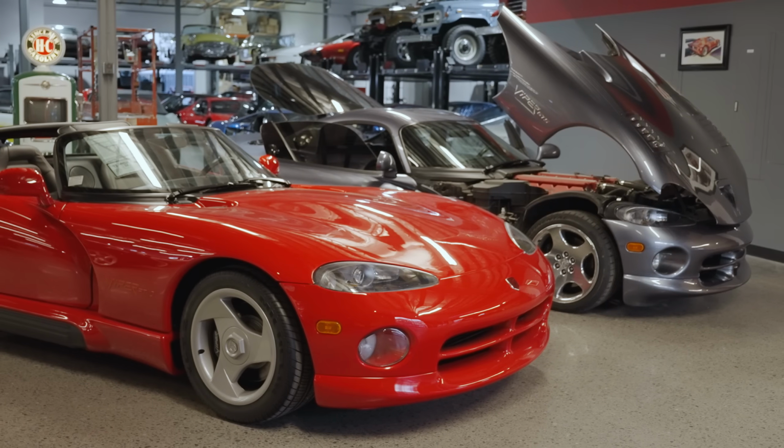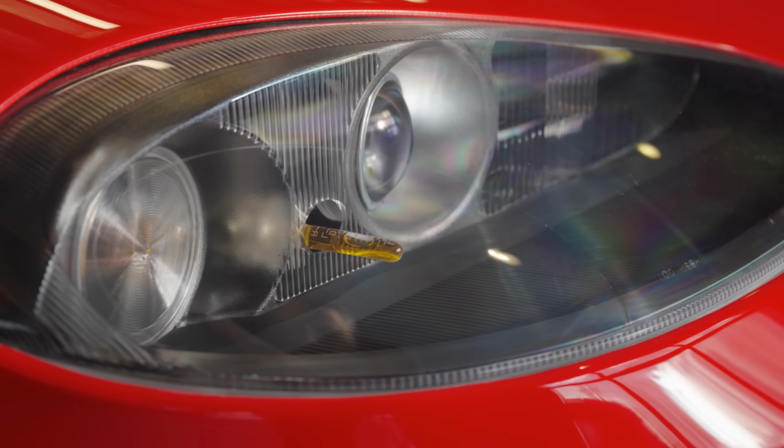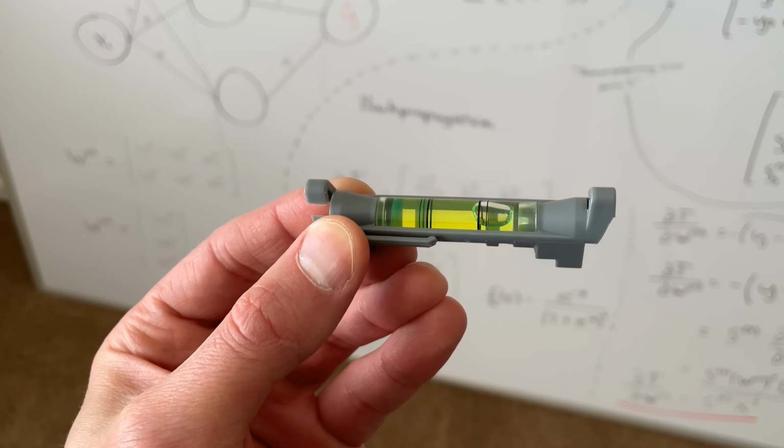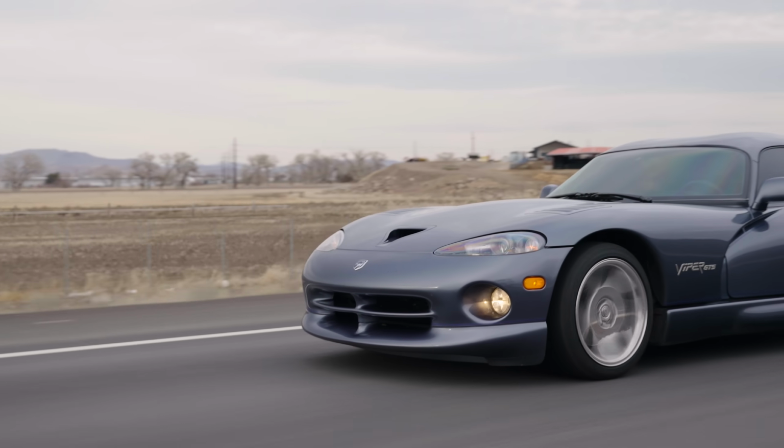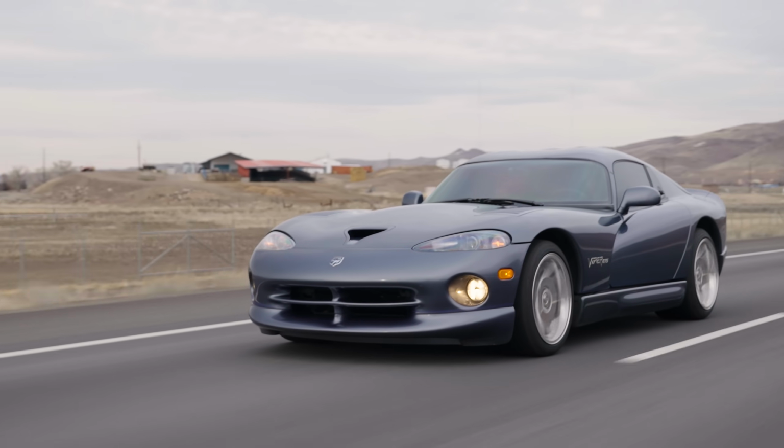These Vipers are the only vehicles I know of that actually use a fluid in their blinkers. Got him! So it's actually a bubble level, the same thing any self-respecting man would use to properly hang a portrait of his dog. But this was something I'd never seen in a headlight before, and I imagine you haven't either. So I had to ask Roy about it, and his response was so good, I'll just let him tell you the story.